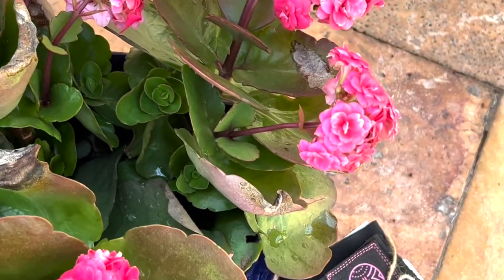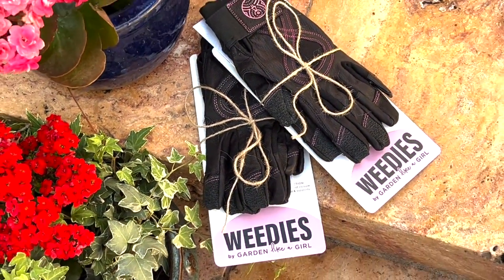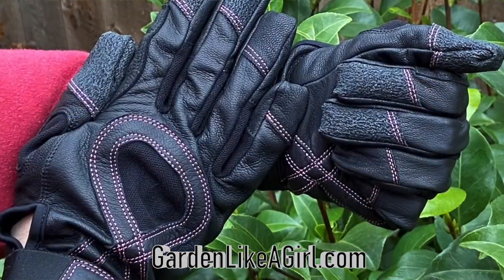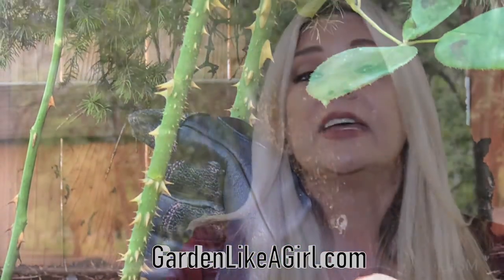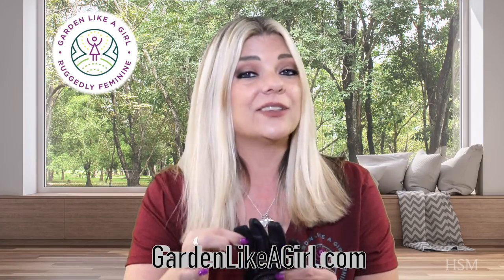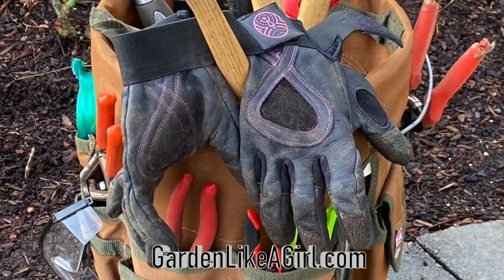So for your gardening pleasure, check out Garden Like a Girl's signature WEEDIES women's gardening gloves. WEEDIES have a proprietary design and pattern for the perfect fit. They're durable, made of all natural goatskin leather, which not only feels luxurious, but they protect hands from thorns. WEEDIES wrap-over fingertip design is reinforced with Kevlar to protect both your nails and hands while eliminating the possibility of those dreaded holes. And they last and last for all of your gardening needs.